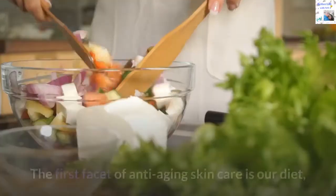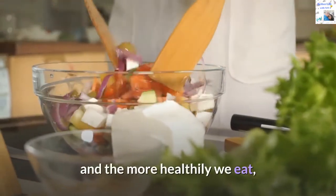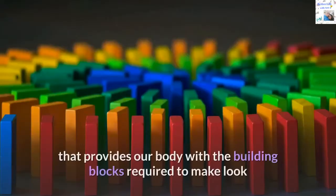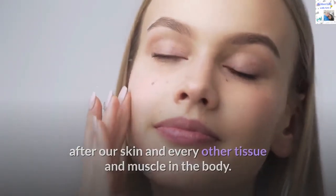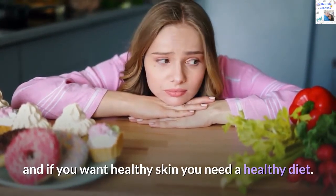Diet. The first facet of anti-aging skin care is our diet, and the more healthily we eat, the smoother and healthier our skin will be. This stands to reason, when you consider that it's our food that provides our body with the building blocks required to look after our skin and every other tissue and muscle in the body. You literally are what you eat, and if you want healthy skin, you need a healthy diet.